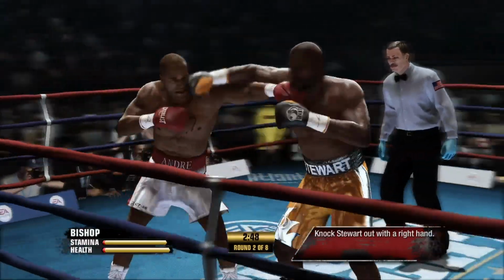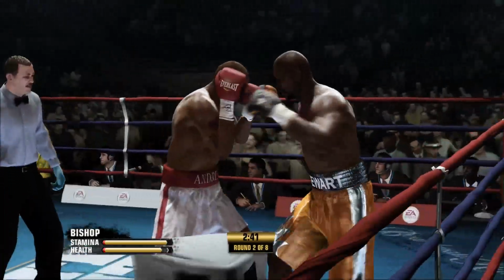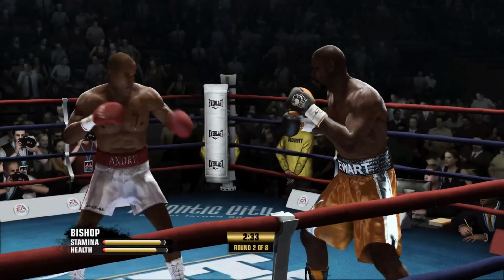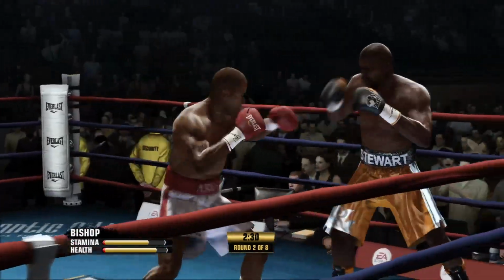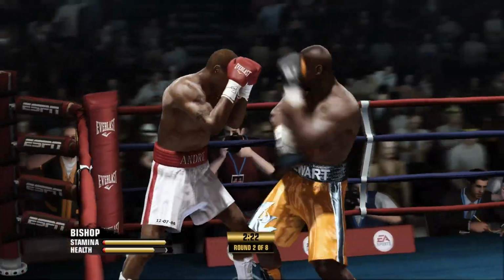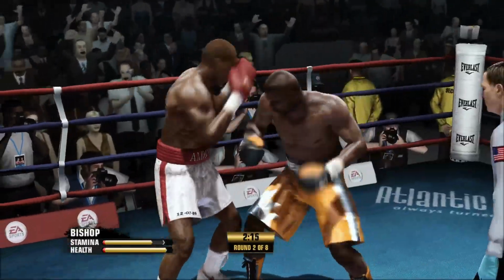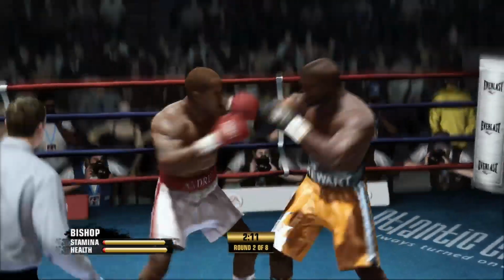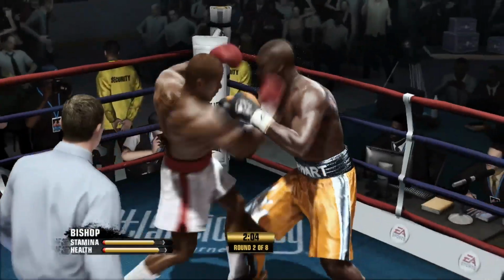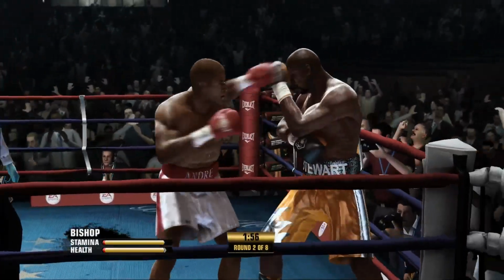Up top with the right hand. There's the headshot, but he parries it away. That is a strong uppercut. Okay, there. He's an outside fighter. Oh, a devastating power punch by Reggie Stewart. Really good work right there, landing the two punches in sequence by Andre Bishop. He returns the favor with a right hand of his own. Took a shot, now he gives a left. Blocks that punch.